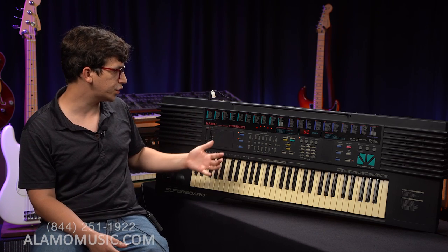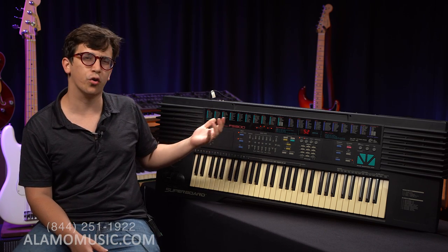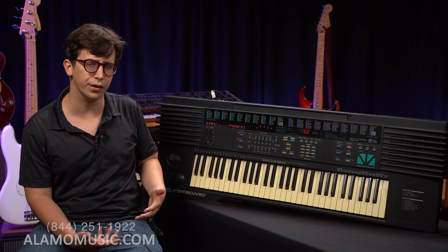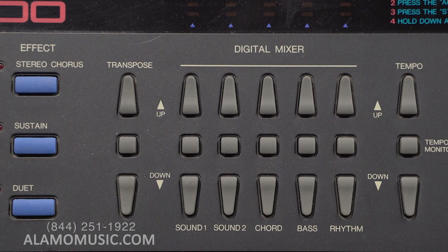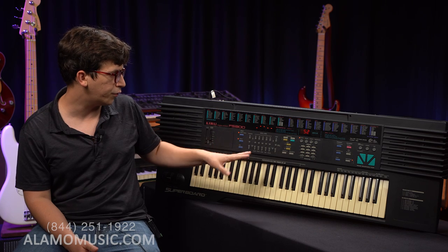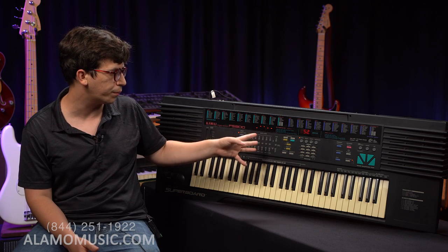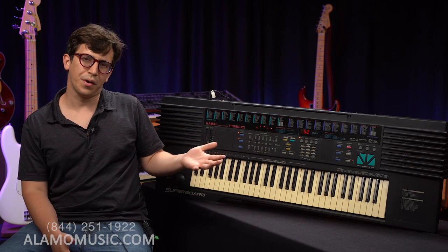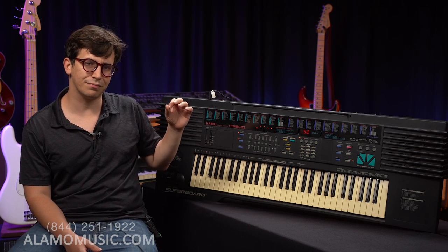And in addition, it has a stereo chorus, which sounds analog to me. Maybe it's just really early digital and very gritty, but it sounds like an analog stereo chorus, and a little odd mixer section where, if you're using the accompaniment, you can mix the rhythm, the sounds, chord, bass, all that. So, an interesting little piece of technology.